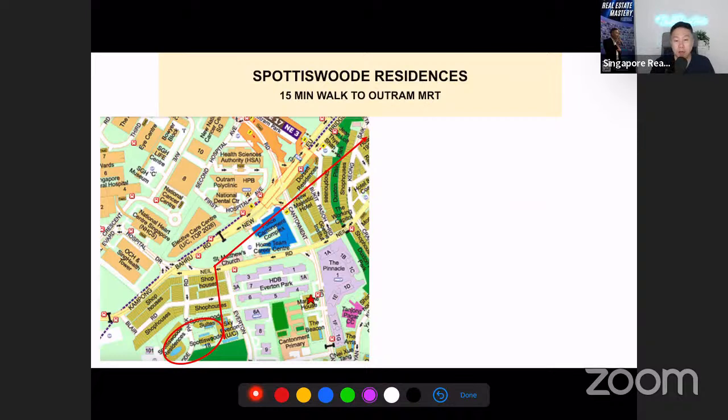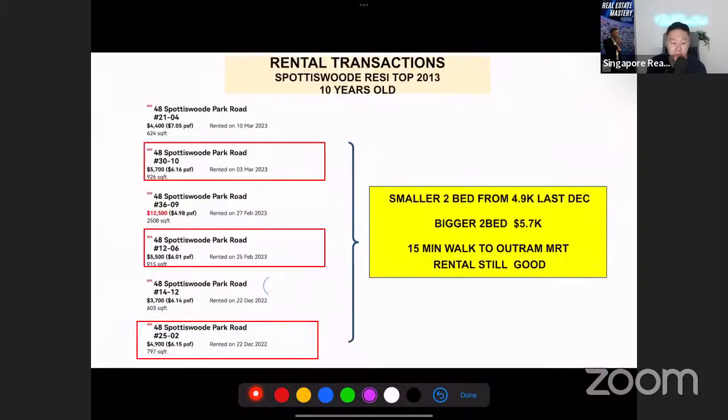So one other area that we look at is rental. The closest comparison in terms of rental is Bollywood's residences. It's about 15 minutes walk to MRT. Let's look at the transactions so far in the area. You can see they are already renting their 2 bedrooms at 5,000 plus, 5,000 plus, 4,009. These 2-bedroom units, in an older property around 10 years old, are already fetching at least 4,000 plus, and they are so far away from MRT.